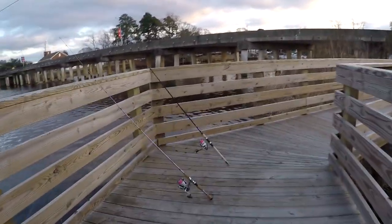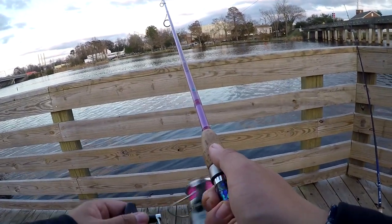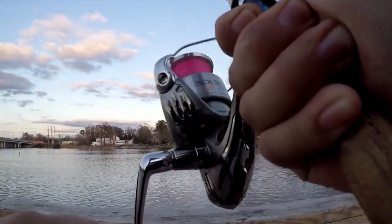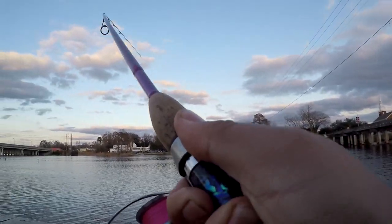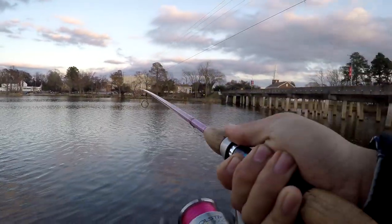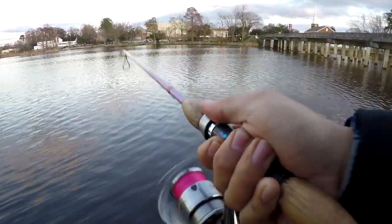Whoa, whoa, whoa, take it easy, fish. Fish on. You think you can escape the Asian kid here? Think twice, fish. If you come here to eat, my food ain't free. Let's see what we got here. Man, another catfish. I think so.